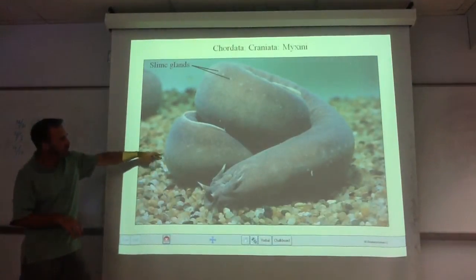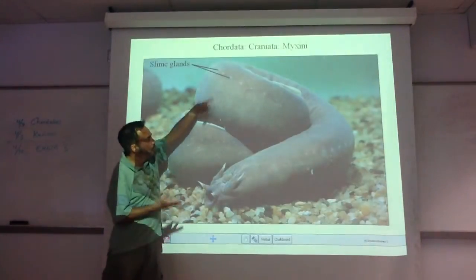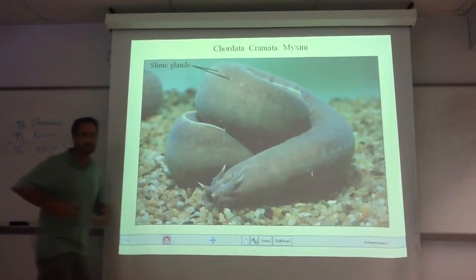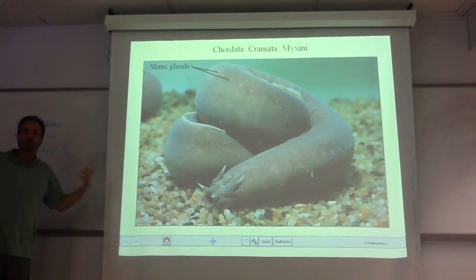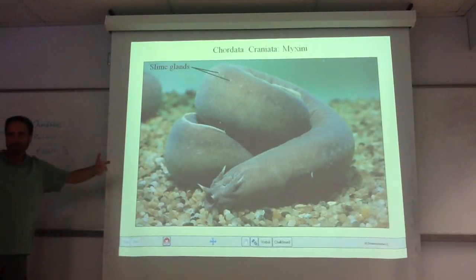One of the interesting things that they have that other fish, other chordates don't have are these slime glands that produce this just crazy mucus that, when it hits water, expands and makes just copious amounts of snot. The common name for these is slime eels because they make all this slime, but they're not eels, you realize. Eels are bony fish, so these are definitely not eels.